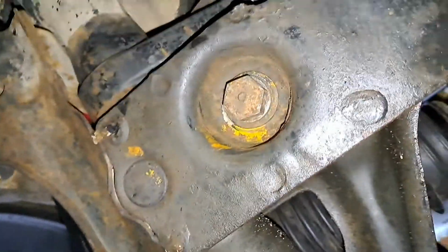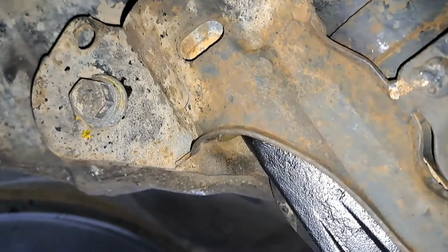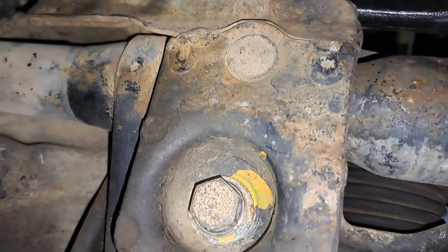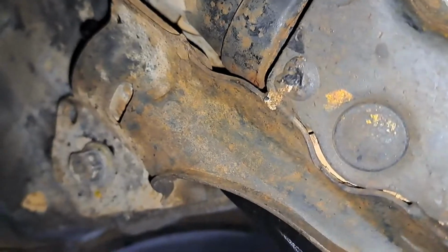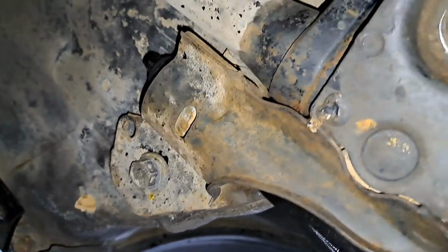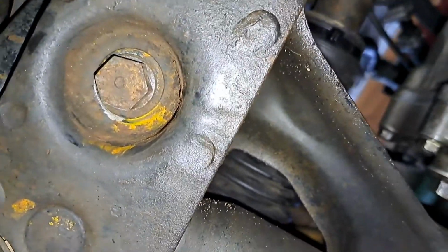Where you at? Where you at? Oh, yeah, I think that's the crack. Yeah. Okay, so just doing a bit of a visual inspection and found this crack of joy. But thankfully, you know, the gearbox has been rebuilt and it's got 4,500 Ks on it.